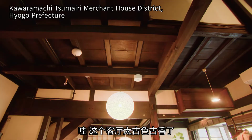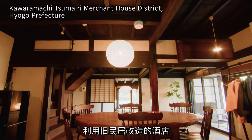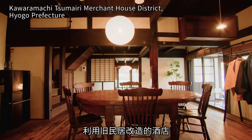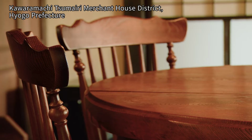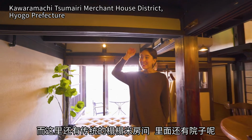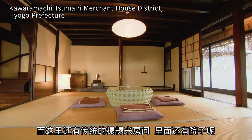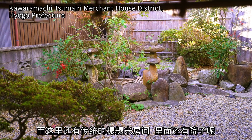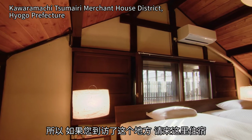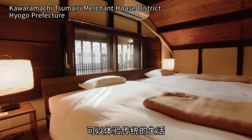Wow, this living room is amazing. So this hotel has been made by renovating an old traditional Japanese style home. And over here you have this beautiful traditional Japanese style room, even with a garden in the back. So if you visit this area, you should definitely come and stay here because you can experience the traditional kind of living.